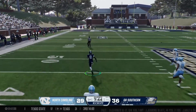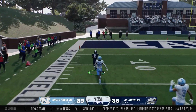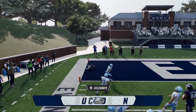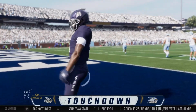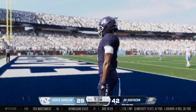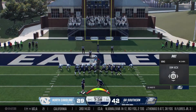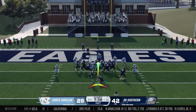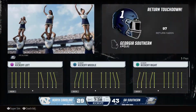Here he comes from inside his own. He's got it out. Can they catch him? He'll take it to the house. Touchdown, Eagles! And he's in for the 2nd score of the game. My goodness. Note to self, kickoff team. Don't kick it to him anymore. Squib it, kick it to the other guy. Just don't let that guy touch it again.